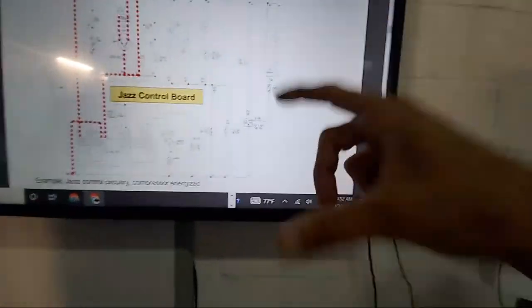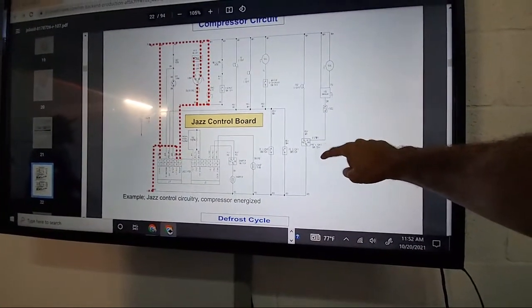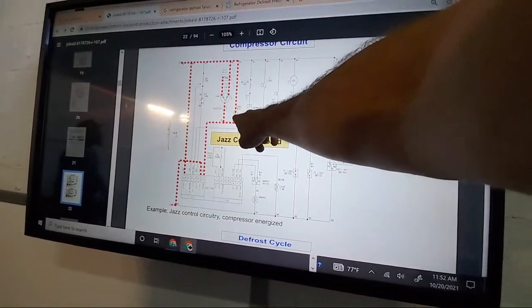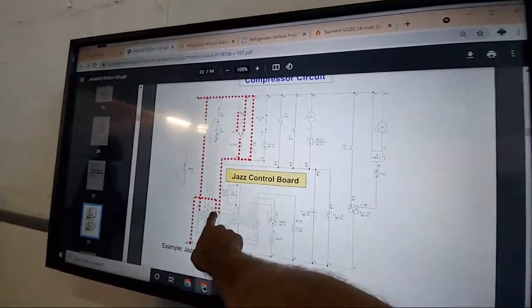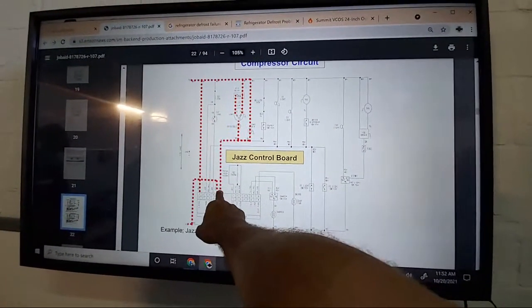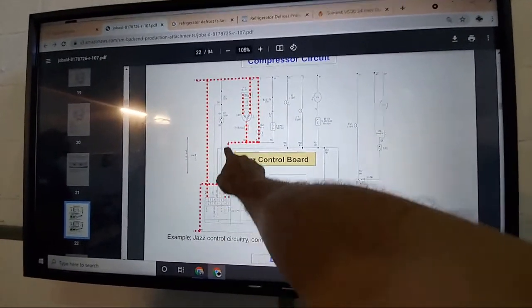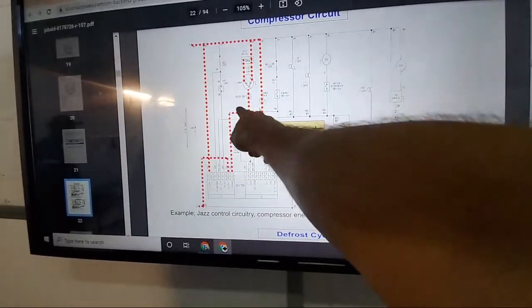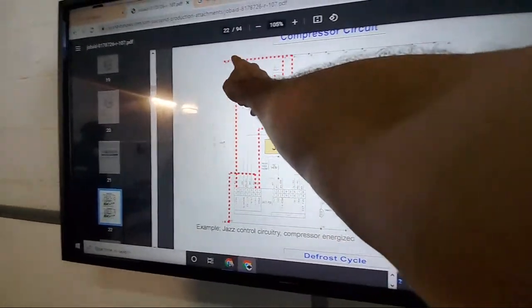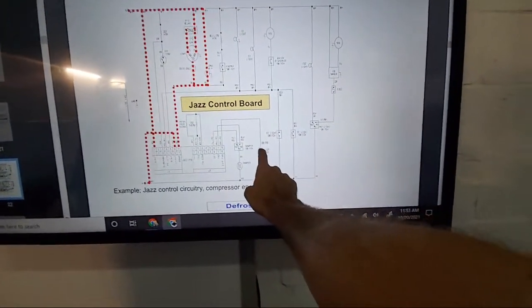Does this have a condenser fan? Compressor, condenser motor, right here. All right, okay, so compressor. Okay, I got it now. I was all over the place. So my 120 to my compressor and condenser will come from this one here, pin 7. Parallel, back to neutral. So that's how this guy gets this 120. I'm worried about this evaporator fan, though.